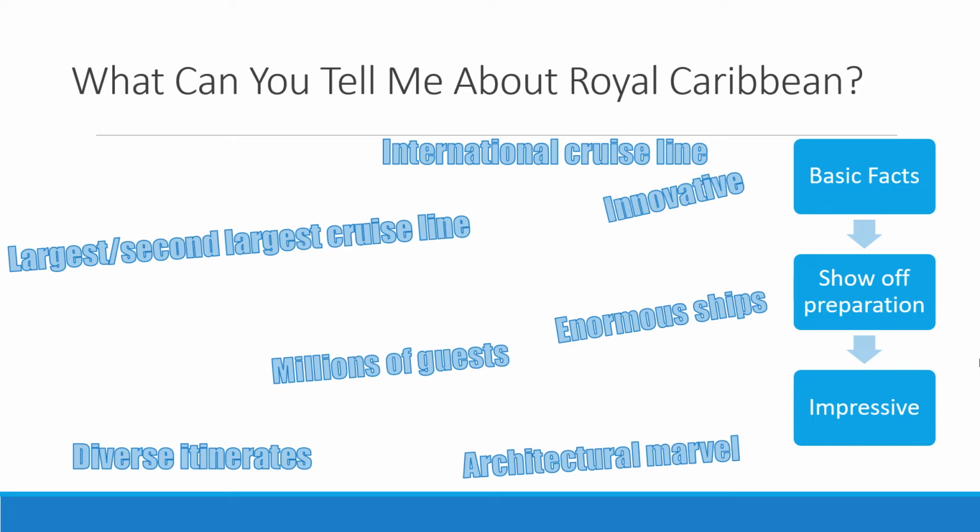They like to see themselves as innovative, and they have a lot of cruise line firsts to their name, and they're very proud of that. They are a family-friendly brand, so on Royal Caribbean ships, you will see a wide variety of ages from very young children to very old elderly people. You will see a wide range, and they try and cater for everyone.